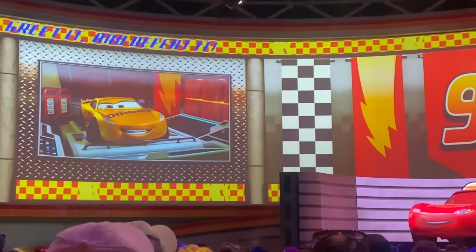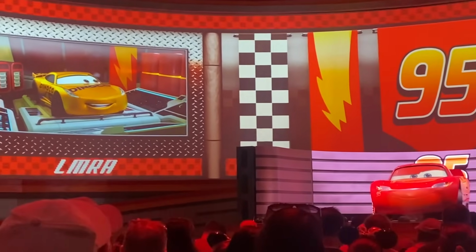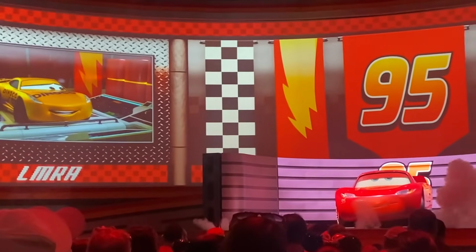And defeated! Exactly! Mater, boot up the simulator. You got it! What? Oh, gotta push the button.